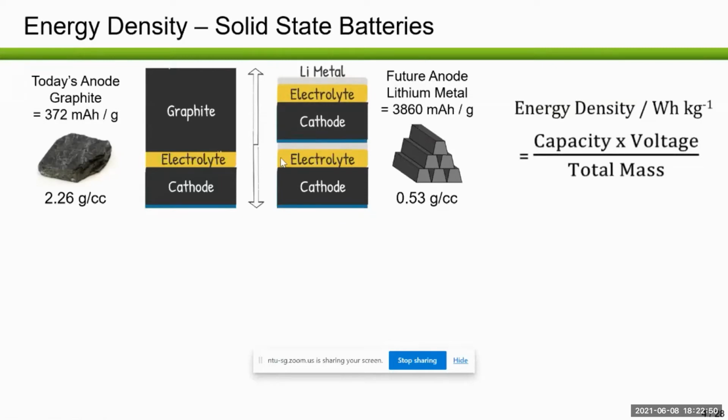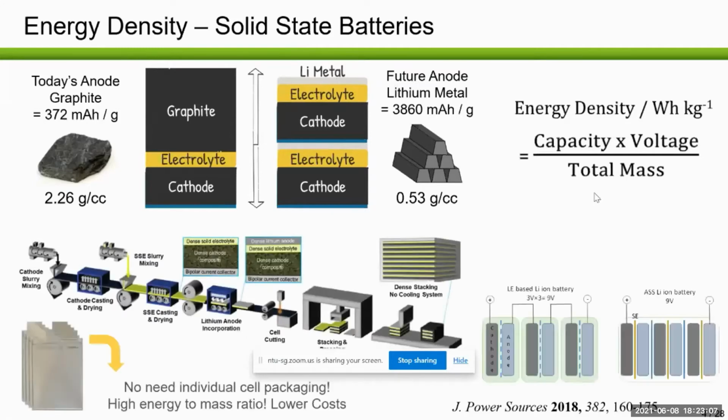Your voltage will also increase, mainly because you are using lithium. Anything versus lithium gives the highest voltage compared to graphite. At the same time, with the same volume, you are using two battery cells, so you are also reducing the mass. That's the way you can increase the energy density of the solid state battery.